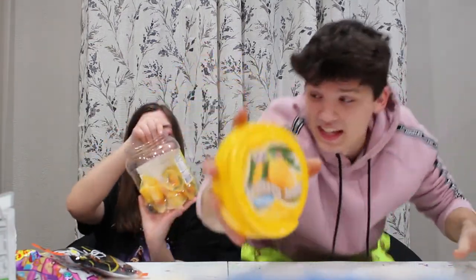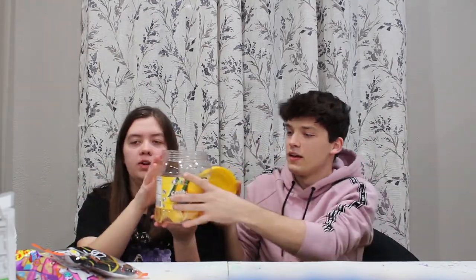I highly recommend these if you're looking for something in the Asian market. Go get these. 10 out of 10. These fruitery jelly, get those. They're fire. 10 out of 10. Best one. Best one for sure.